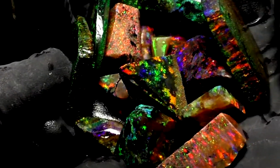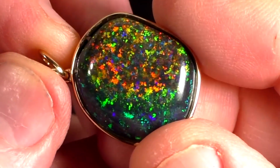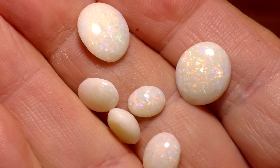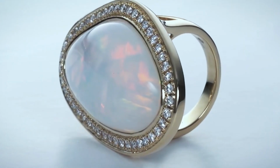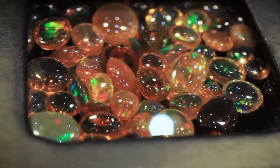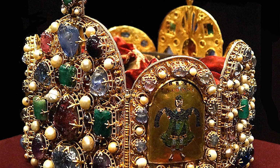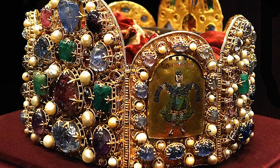Opals have always held a special place in the world of gemstones, and now, as we celebrate Opal Month, it's the perfect time to admire their otherworldly beauty. Known for their stunning play of color, opals seem to glow from within, shifting through a spectrum of shades with every movement. It's no wonder that royals have been captivated by their enchanting charm for centuries.